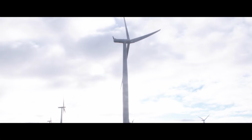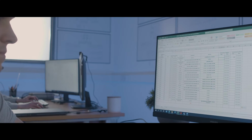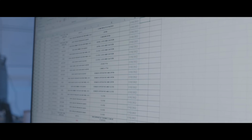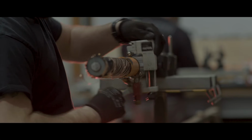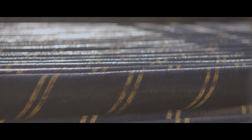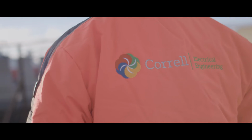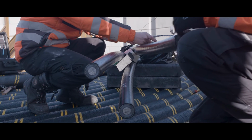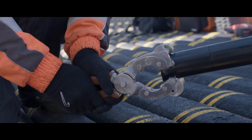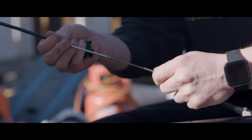The Correll Group is an electrical engineering cable-focused business that primarily works in the offshore wind industry. Initially it was just small works, just really the two guys that hire themselves out, until about 2016. Then we got opportunities to get involved in bigger and better projects, and it went on from there. Correll have traditionally offered high voltage cable jointing, fibre optic cable jointing and associated services to our clients.